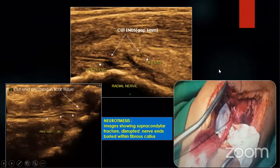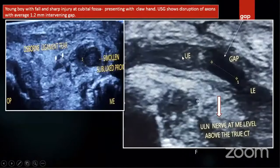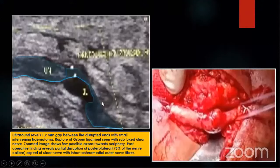Another case with partial tear of the ulnar nerve, in a patient who has a sharp injury at the cubital fossa. It's already subluxed. But I felt that some fibers are intact on the anterior aspect, and on surgery, it shows about 75% tear of the nerve with few fibers intact.